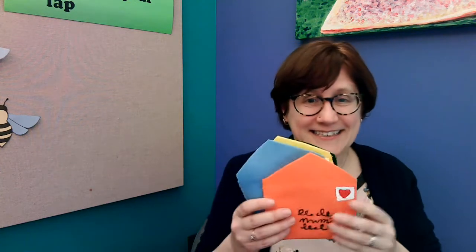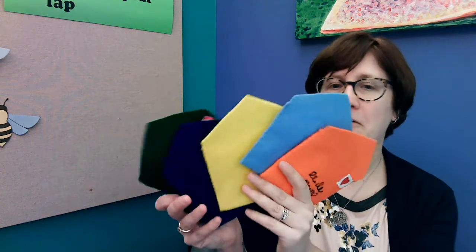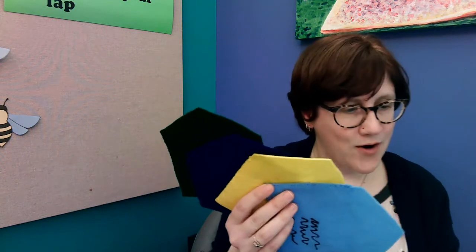5 little Valentines came in my mailbox. Oh, let's see if I can hold all 5. The second one said, "Be mine, love, Fox." All right, so we had 5 and we opened one. So how many do we have left now? Let's see. 1, 2, 3, 4. 4 little Valentines full of love.